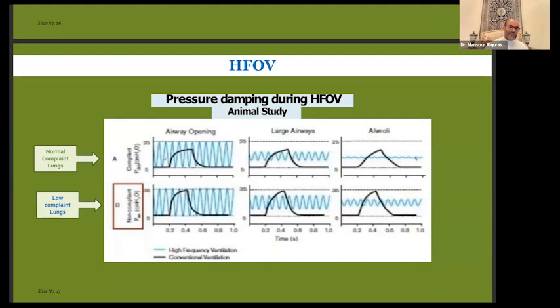This is in a normal compliant lung, and also in a low compliant lung. However, when you have a low compliant lung, meaning a sick lung, the dampening is not as great as compared to the compliant lung. But the concept of this slide is to show you that the pressure dampens during high frequency and does not dampen or reduce using conventional ventilation.